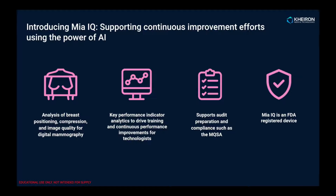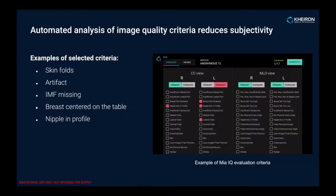This enables screening programs to identify image quality issues, allowing them to take proactive corrective action, develop relevant training for their center, and drive continuous performance improvements for mammography technologists. MIA IQ also helps to ease the administrative burden of preparing for external audits, such as MQSA Equip. The automated analysis of image quality criteria reduces subjectivity. On your screens, you can see an example of the MIA IQ evaluation criteria. This can be tailored to your institution and clinical needs. I will now show you some real-world examples of how MIA IQ analyzes some of these selected criteria.